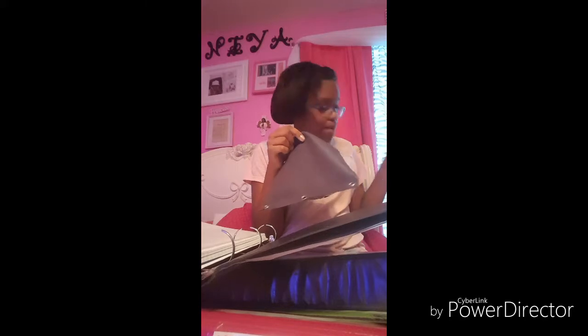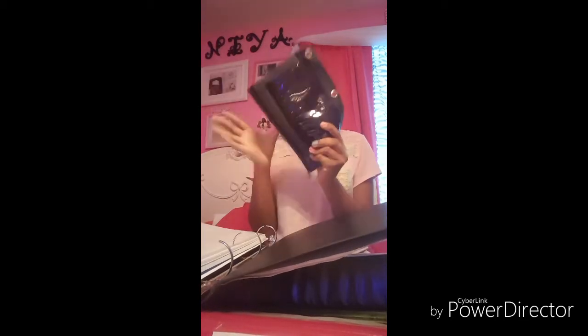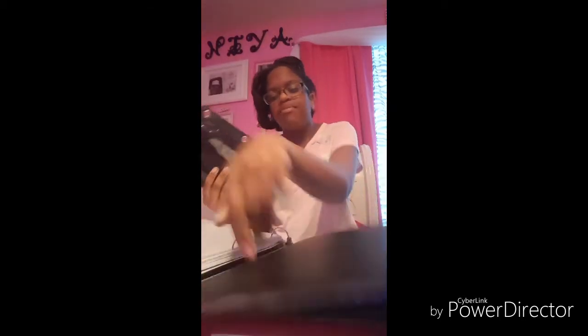Alright, colored pencil. Oh, and then the library forgiveness ticket for like if you had a fine. I'm gonna probably need that one day. But I never really read. So I don't know. I'm gonna need that. Alright. So this also matches the binder. So yeah, gray and gray.